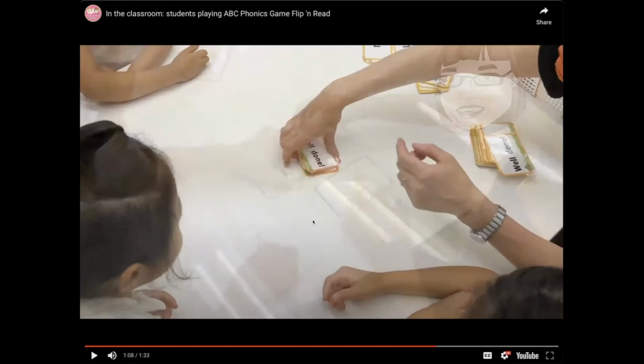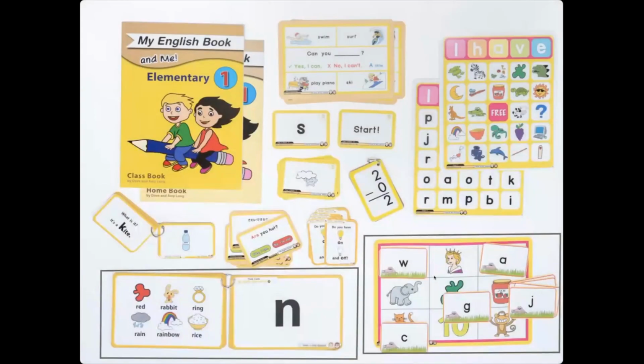The steps are super important. As I said, after we did it all together, I would have split them into twos, and they're each playing on their own. Okay, so let me go to the next one. Okay, I had said previously about the usual beginning. So that flip and read game that we said, flashcards.